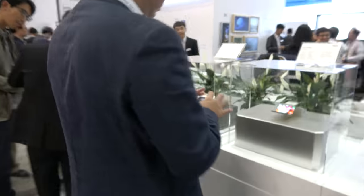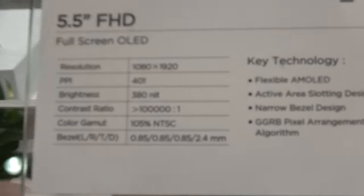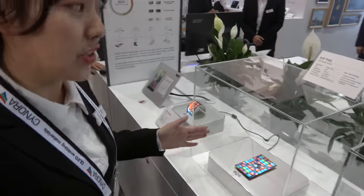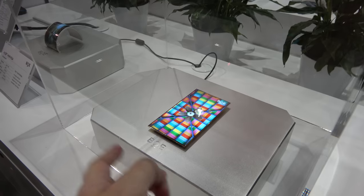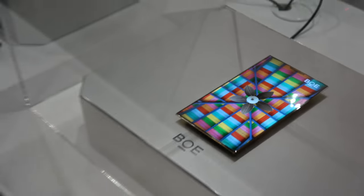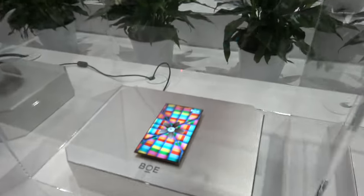Okay. Let's try over here. You have an edge display. This is full screen. There's no bezel. Is it possible to have a phone like this? That is a narrow bezel. Zero bezel? No, narrow. But no bezel at the bottom or the side. Actually, it has. The bezel is 0.85. Yeah, that's too much. No, I'm joking. It's very, very small. So you have a very, very small bezel.